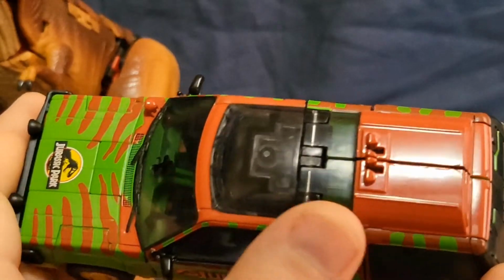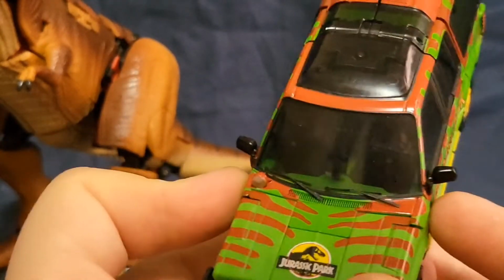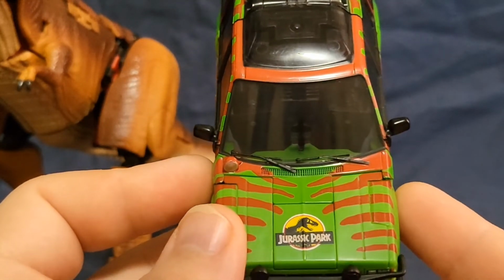And so all this is basically painted from the top. Then you've got your nice Jurassic Park logo on the front. You got more painted windshield wipers.